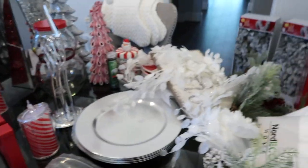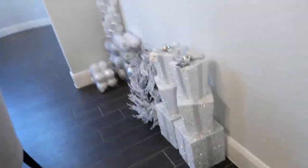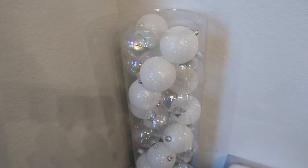So. Over here. We're almost done. Hang in there. Oh, we kind of already saw these. Y'all saw these in my other video. So cute. So sparkly. These are the new ornaments that we have this year.